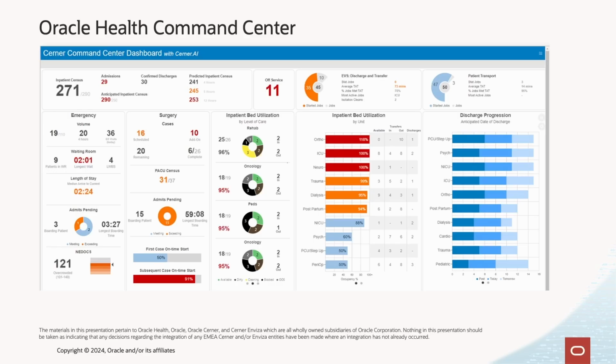Let's take a look at some of these real-time health system products. This is the Oracle Health Command Center dashboard. You'll see that it provides real-time situational awareness with streaming data that comes from multiple sources. This is a different way for healthcare systems to perform and to make decisions. We're used to working off of spreadsheets, off of written reports, but instead we're presenting the data in a format that allows you to understand what's going on at any time you need to.